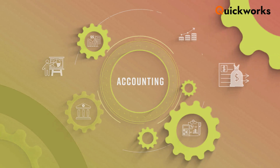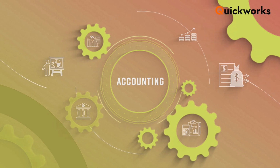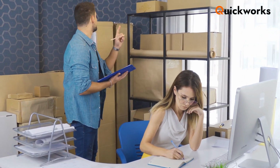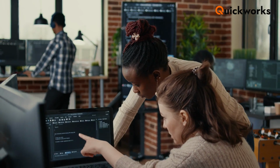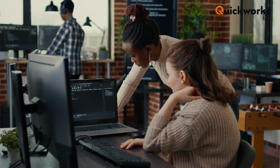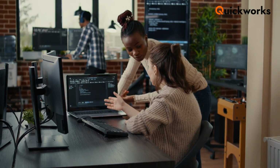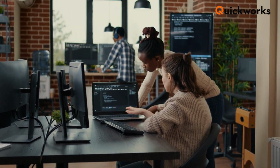Number 6. Accounting. One of a company's most crucial yet challenging jobs is account management. It's complicated, and sometimes it's challenging to come up with ways to close the gaps. However, Logistics Software Development Services consolidates all pertinent data and accounting-related specifics onto a single screen.